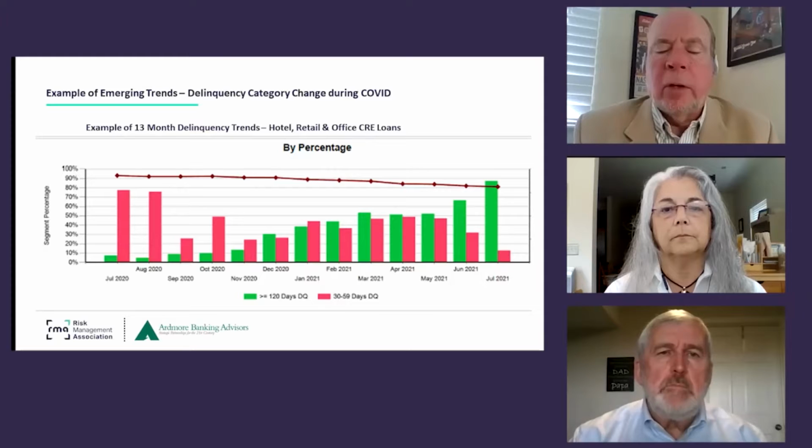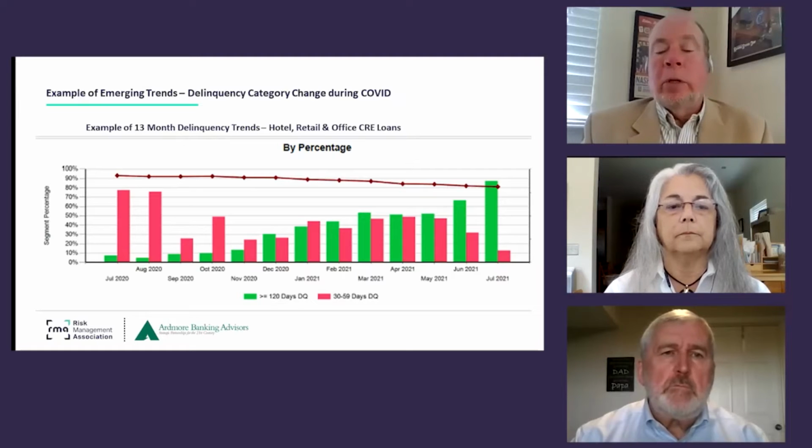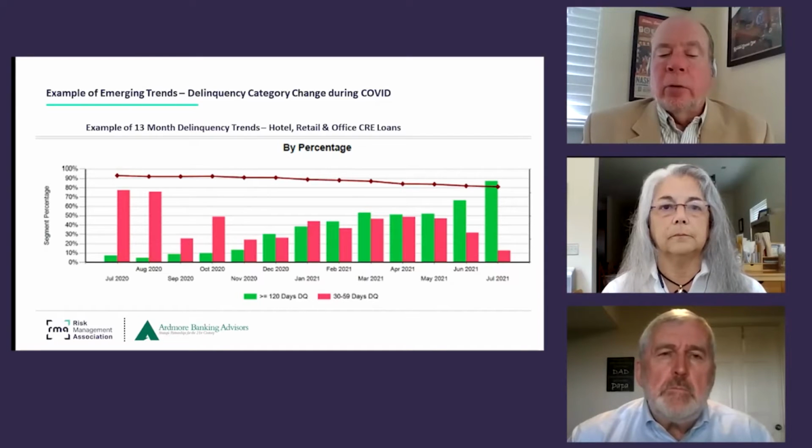during COVID. And you can see it kind of starts last summer when the 30 to 59 day delinquencies are pretty strong. And then you can see the pattern change. What's happening now is longer term delinquency is growing and continues to grow, while the shorter term delinquencies are starting to wind down. This is a good way to take a longer term view of what's going on in the portfolio and look at potential growing risk here.